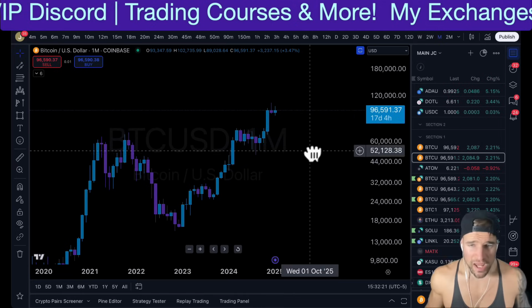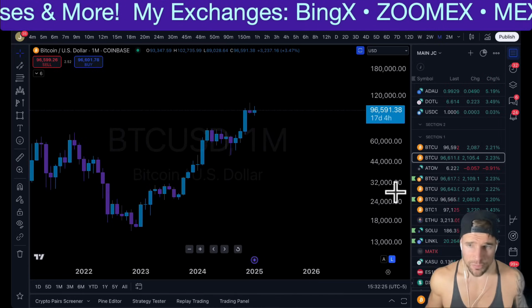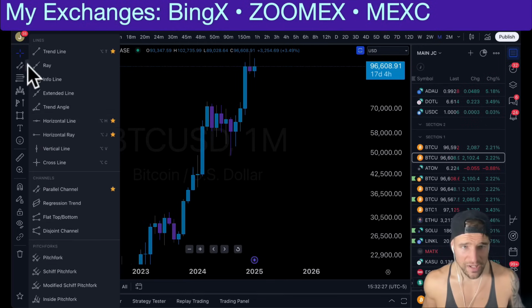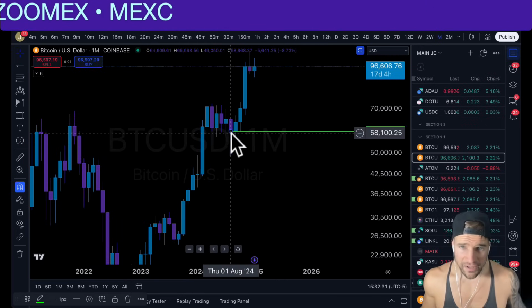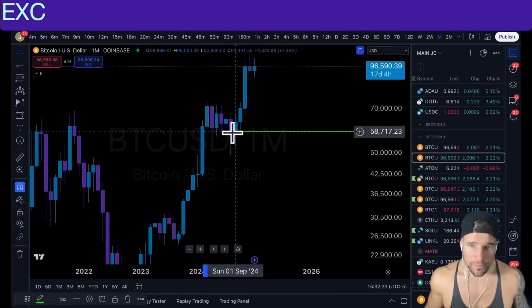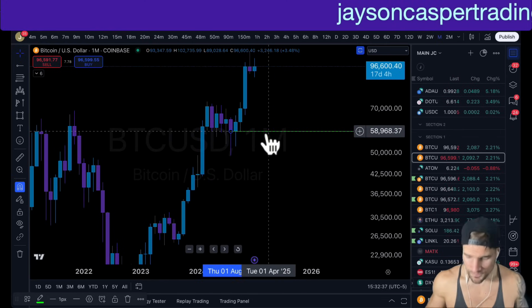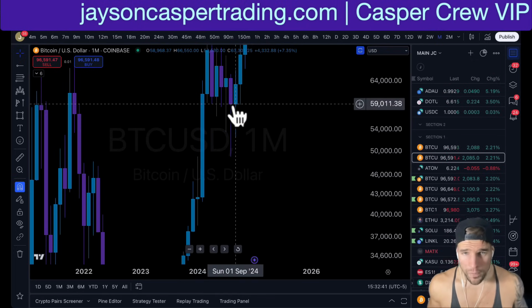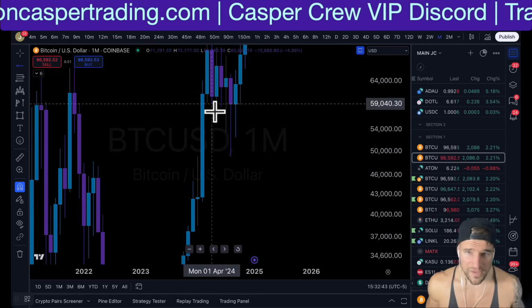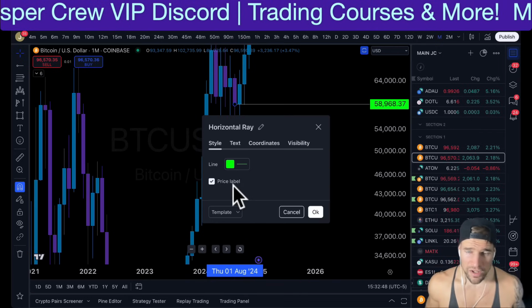What we want to do is go to the left of the chart and look for places where we see two candle bodies where the price has found a sticking point. For example, right here, you can see that in the month of August 2024 and the month of September 2024, the candle bodies literally closed and opened at the same exact point. This gives us a monthly level of support or resistance.